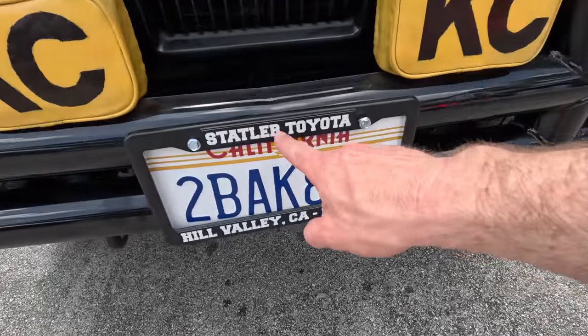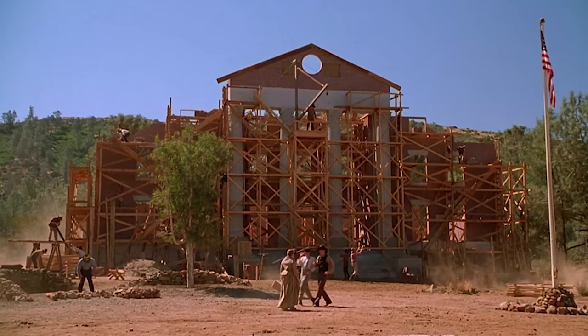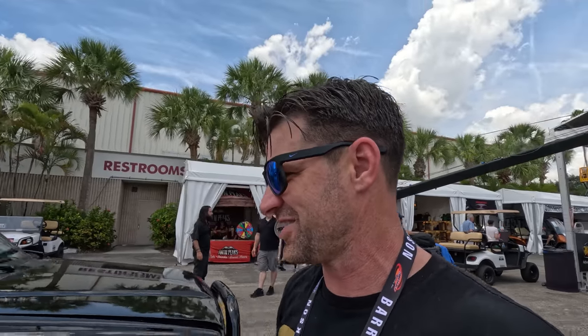You guys get that one? I don't know what that means. Check this out. Statler Toyota, Hill Valley, California, established 1885. It's all about the details. That is so cool. All right, we're gonna go in the auction and see what this car sells for.